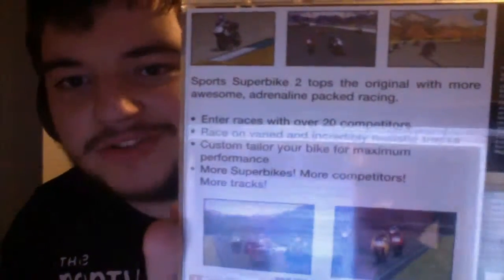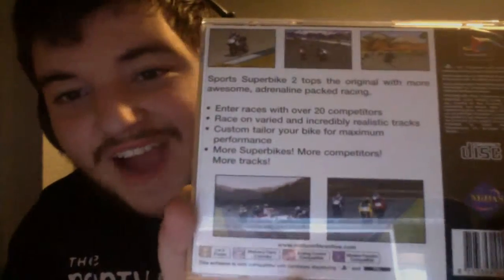Second compartment, we have a PS1 title. I don't know why I bought this. Yet again, it's most likely because of Midas Touch. It is Sports Superbikes 2. I love the back of it. I love what it says: Sports Superbike 2 tops the original with more awesome adrenaline-packed racing. 20 competitors, more tracks. That's like the worst promotional thing. And because it's Midas Touch, I picked it up. That's the second Midas Touch game I've picked up.